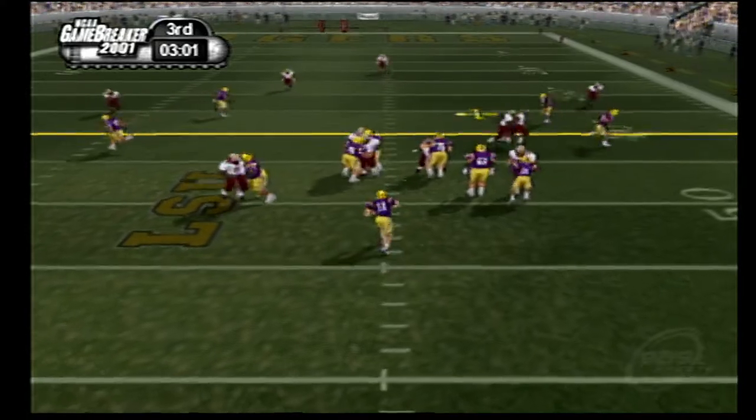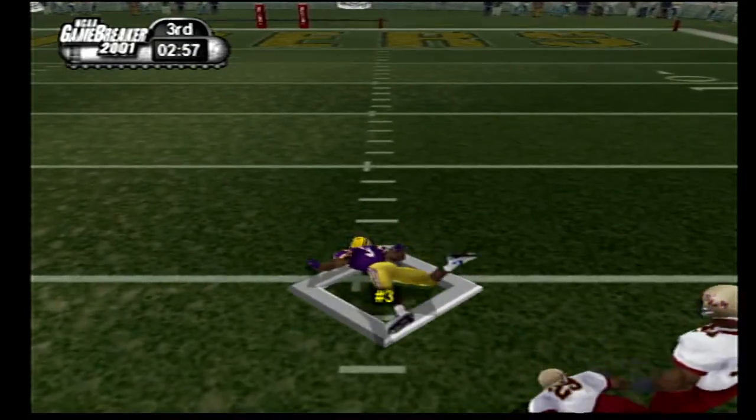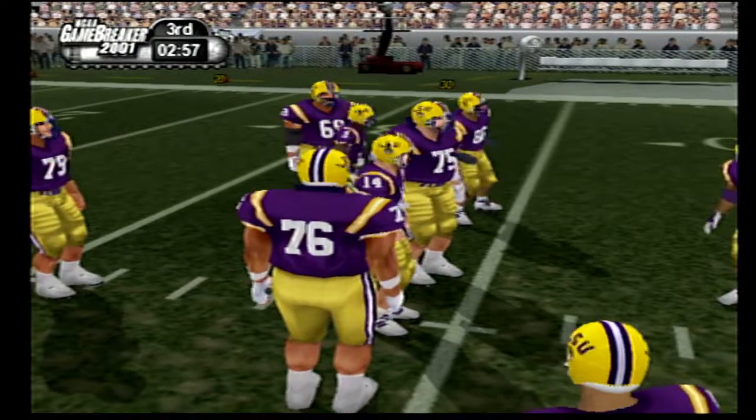Number 14, back to pass. Complete to the wide receiver. When a receiver's that open, the DBs start pointing fingers at one another, and then it's Katie bar the door. The footballs are going to be flying.